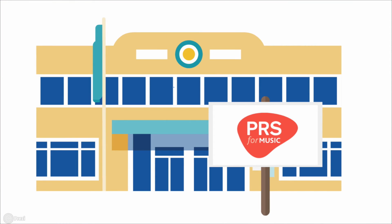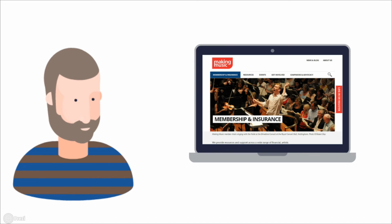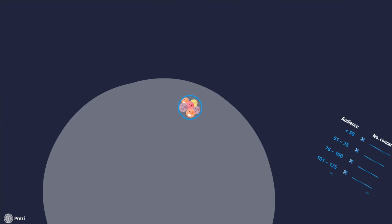What if the venue doesn't have a licence? This is where we come in. If your venue doesn't have a licence, Making Music has an agreed PRS tariff based on audience size rather than box office takings, which makes it simple to pay through us. Fees are calculated and paid once per year, covering concerts that took place between 1st of November of the previous year and 31st of October of the current year.